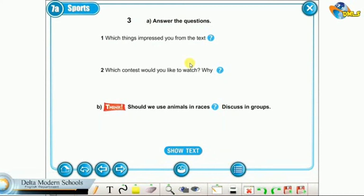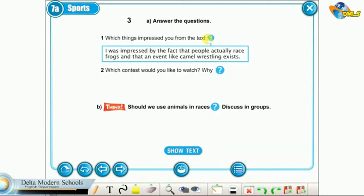Okay, time is up. Let's read question number one again. Which things impressed you from the text? Who can tell me the answer, please? Yes. For me, I was impressed by the fact that people actually raise frogs and that an event like camel wrestling exists.